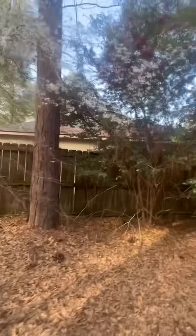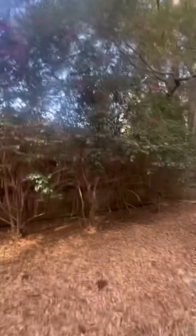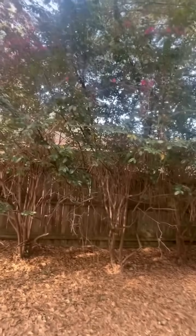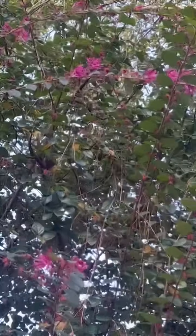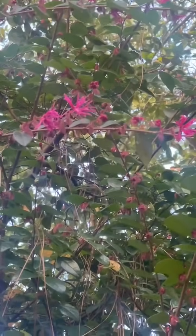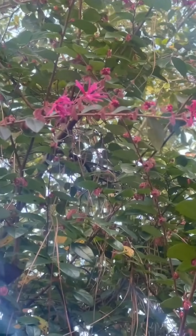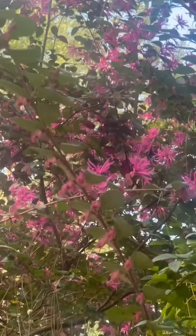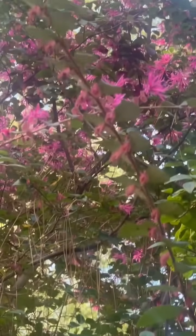There's the loropetalum. Yes, let me zoom in on the loropetalum. All right, so it's not in full bloom yet, y'all, but it will be. And look at that. See how pretty the bloom is on that loropetalum. All right, show this side over here. Okay. Oh, yes, it is real full. Okay, what we got now, Andre?